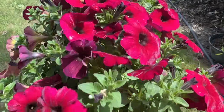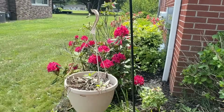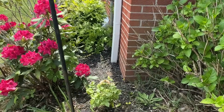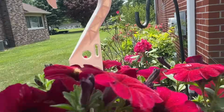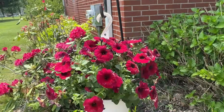And this hanging basket, she's going to go on the shepherd's hook on the corner here. And that is remnants of last year's basket. But that's okay. I'm not going to toss it out yet because I will use that dirt as a filler. But in the meantime, we're going to hang this up and enjoy my Mother's Day presents.